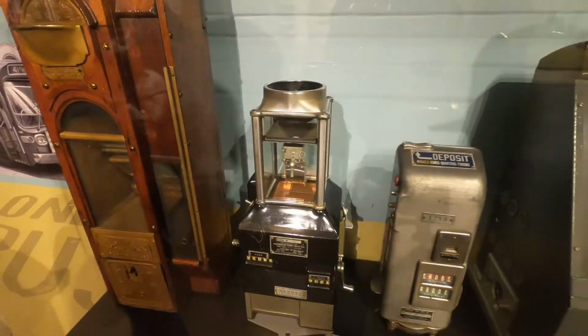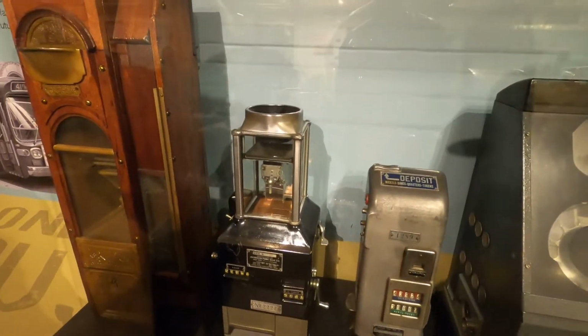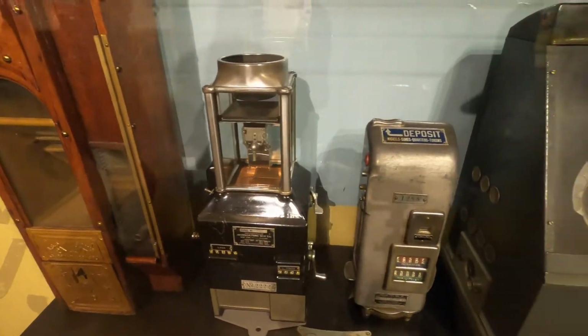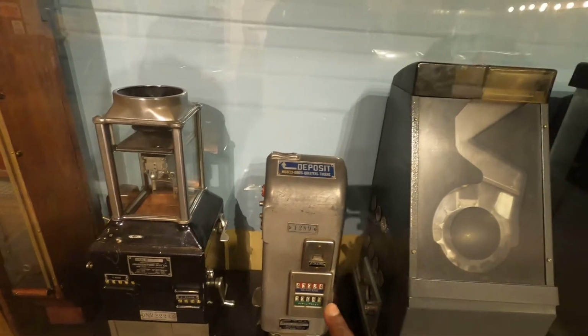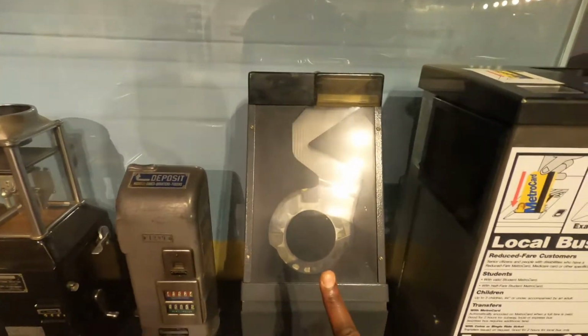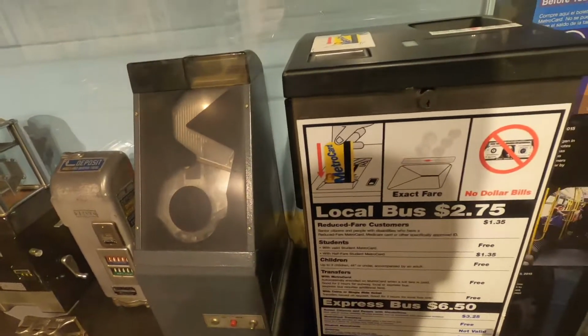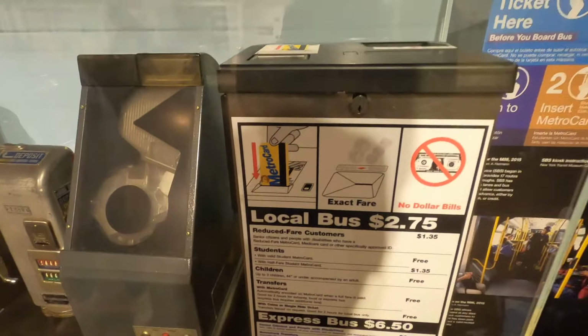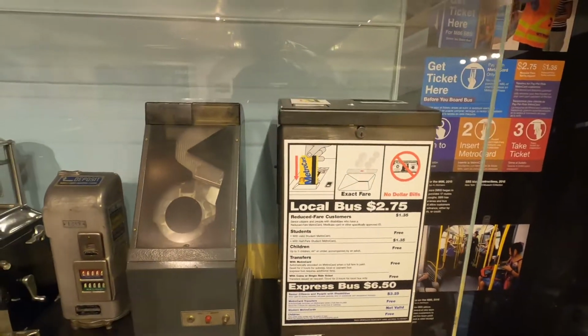That one was from 1883. Well, I wasn't born back then. This one is 1920. 1969, 1925, and this is the one we use currently. It was made in 1996, but we still use it, so interesting.